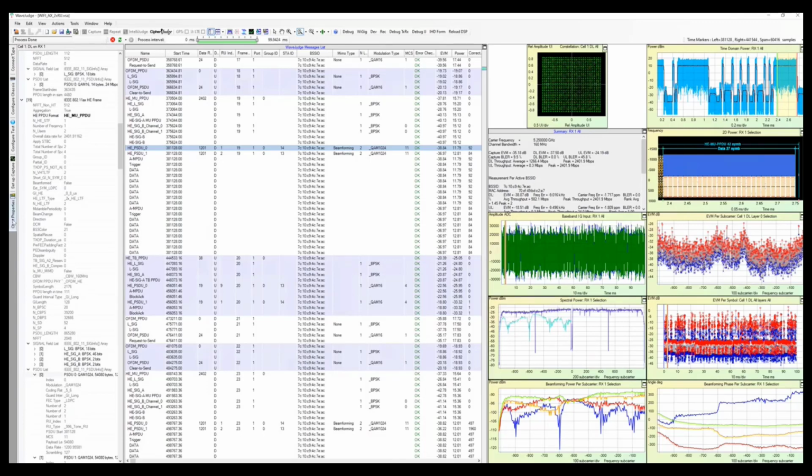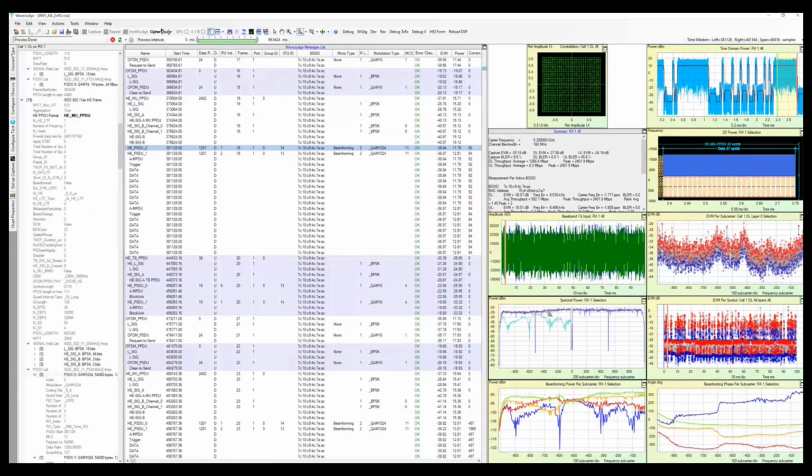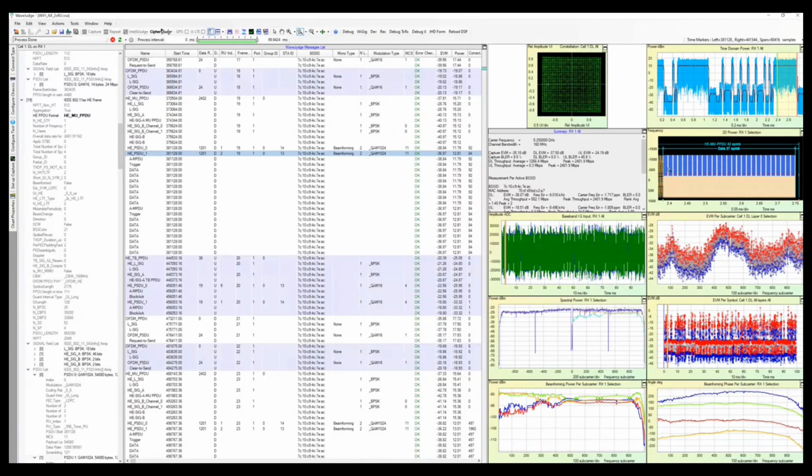For this case, it has two transmission ports. So we show port 0 and the TX0 and the TX1. This is for UE0, and this is for UE1. So we have that.